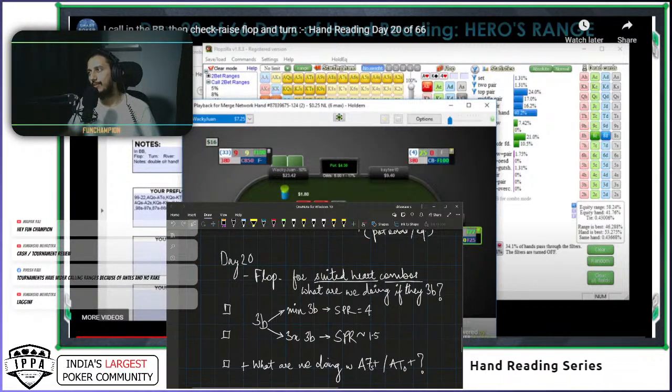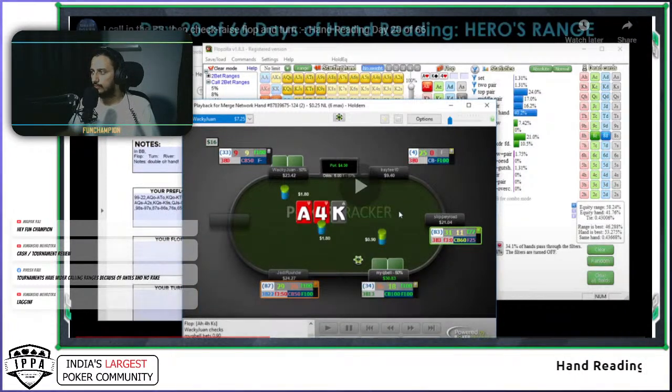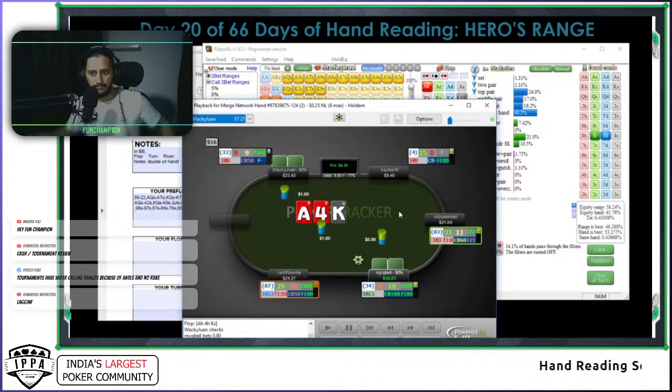So we cannot say just because the SPR is now 1.5, top pair is good enough. We have built it like that. If we don't want to build it like that, we'll probably have to go back and correct some of our action so that the pot stays small, probably check call more, or at least consider check raising on the turn more to keep the pot slightly on the smaller side, unless we are sure of getting our money in. All right, that's an interesting takeaway here.